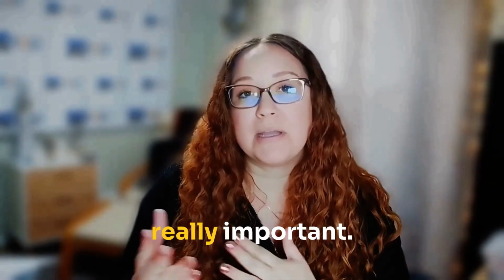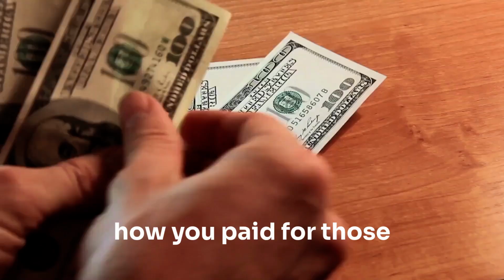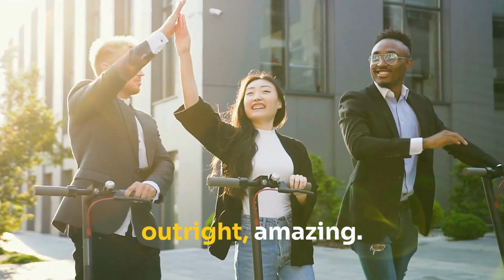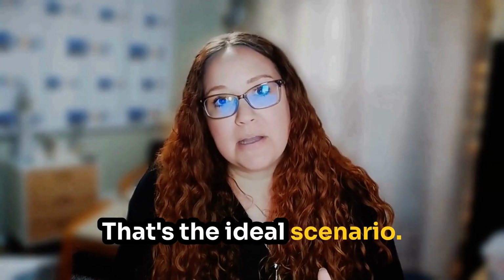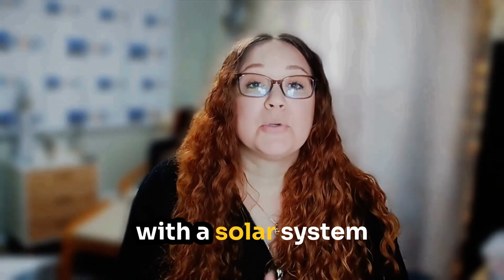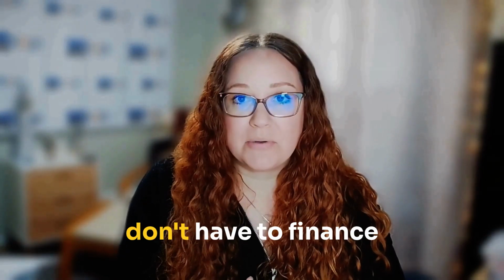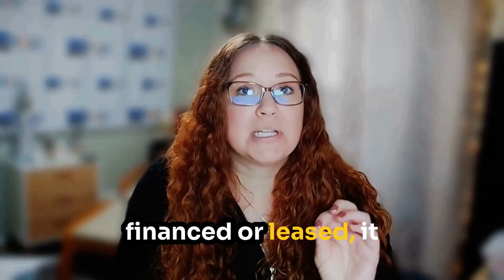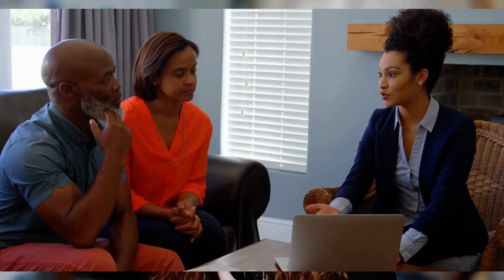Now, here's something really important if you're planning to sell: how you paid for those panels really matters. If you own them outright, amazing. That's the ideal scenario. Buyers love it, and they get to walk into a home with a solar system already in place that they don't have to finance or lease themselves. But if the system is financed or leased, it can be a little trickier. Buyers and lenders don't always want to deal with transferring a lease or taking on additional debt.